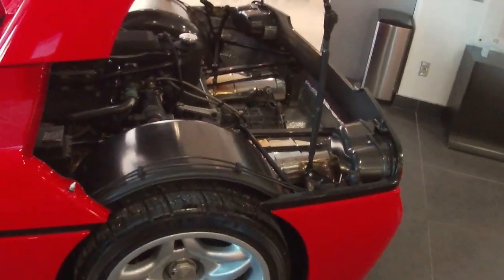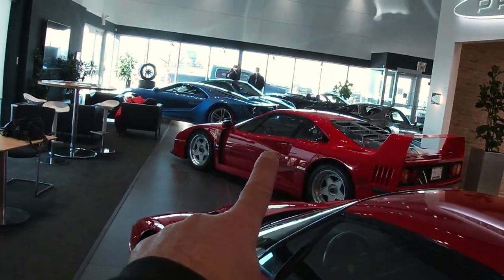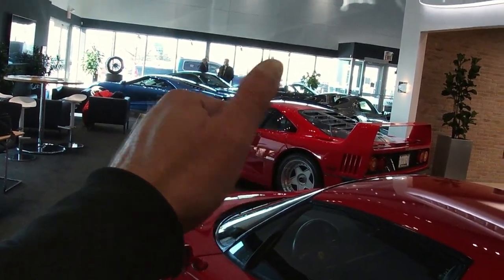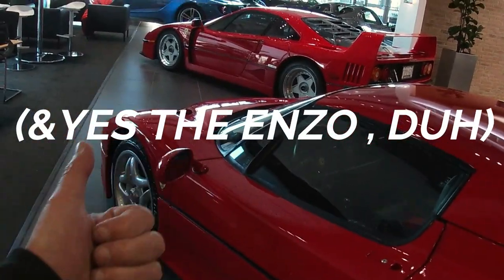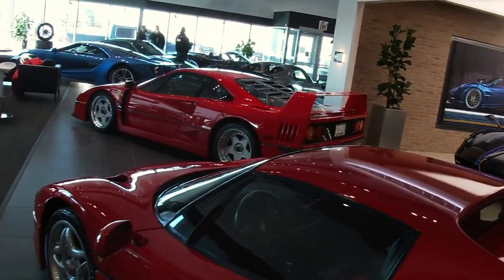Just look at this. Only 389 in the world. Just look at the beautiful. So there we got the F40. So it goes 288 GTO, F40, then F50, then LaFerrari. Just look at this. Okay, guys, I got some good B-roll of it.